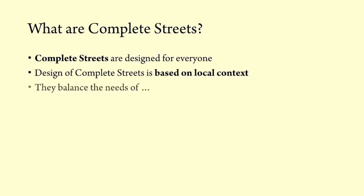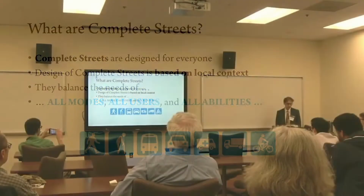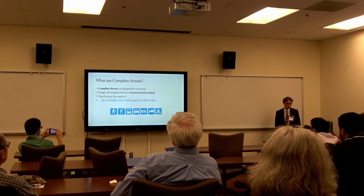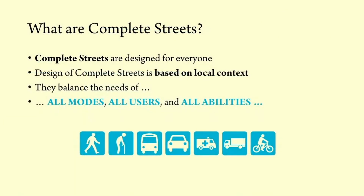So first, let me just provide a brief definition of complete streets for those of you who may not be familiar. Simply put, complete streets are designed for all users, all modes of transportation, and all abilities. They respond to local needs and contexts such as roadway type, topography, density of development, adjacent land use, and street connectivity. Instituting a complete streets policy ensures that agencies routinely design and operate the entire right-of-way to enable safe access for all users. From its inception several decades ago, the concept of complete streets has always emphasized safe and accessible accommodation of all road users.